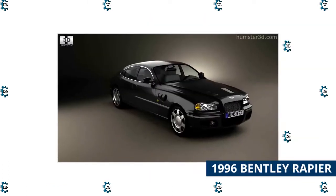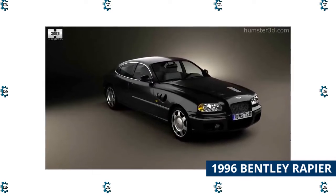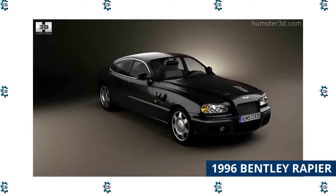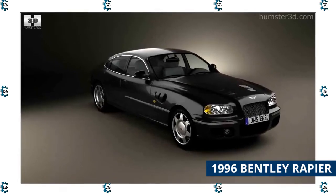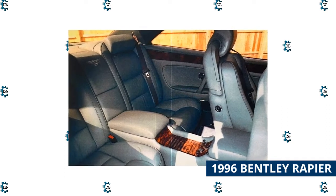1996 Bentley Java. The Bentley Continental GT has a top speed of 206 miles per hour, and the $4 million Hunaudières has a top speed of 220, so you may be surprised to learn that the $4.5 million 1996 Bentley Java topped out at a mere 158 miles per hour. So why the jaw-dropping price? For one, only 6 were made.